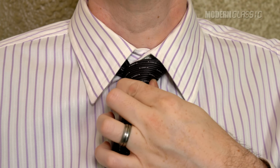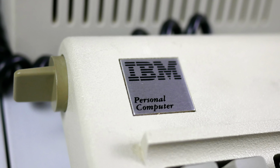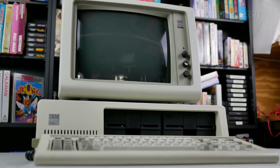It's time to straighten those neckties, shine those shoes, and pick up those briefcases, because today, we're getting down to business. This is the story of the IBM PC.